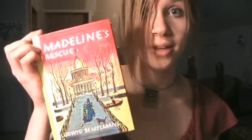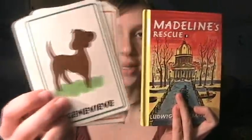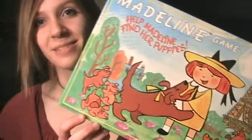The second book is called Madeline's Rescue because Madeline is very brave, and she gets into all sorts of mischief, and she falls off a bridge into the water. So then this dog named Genevieve jumps in and saves Madeline, so then they adopt Genevieve. I also have a plush Genevieve. I know it just looks like a brown dog, but you should trust me because it really is Genevieve. I also have this board game where you have to save Genevieve's puppies because they all got loose in France, and you don't want loose puppies in France, that's sad.